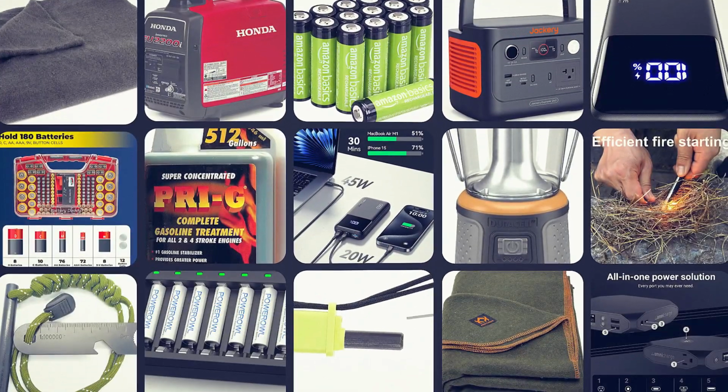It's the Ready Life 7 Days of Christmas, where you can skip the gadgets and give the gift of preparedness on a budget. In day 2, you'll find practical gifts that'll keep your loved ones warm and powered up when the grid goes down.